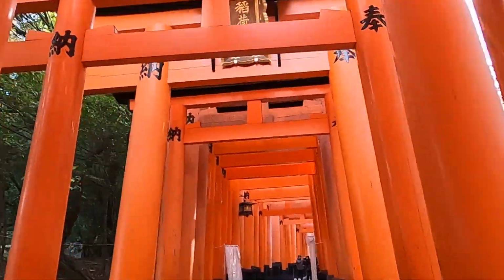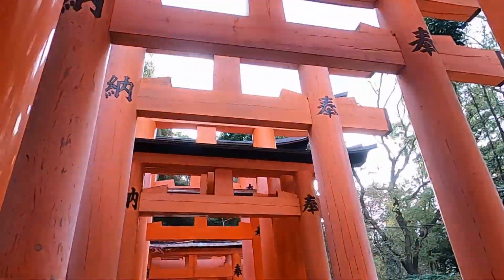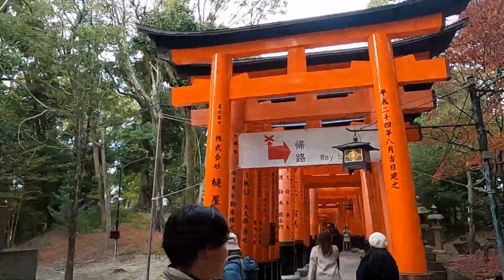You'll also spot some small wooden plates attached to the columns. This indicates that the space is reserved for new torii gates. One great aspect was how pleasantly uncrowded the path of torii gates was, making our experience even more enjoyable.